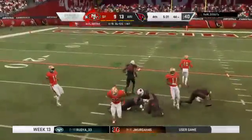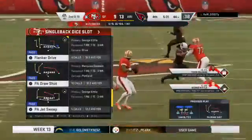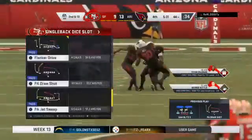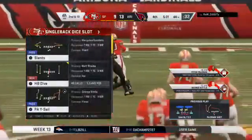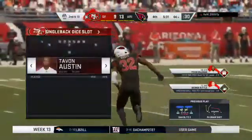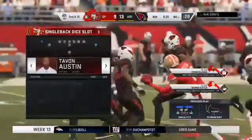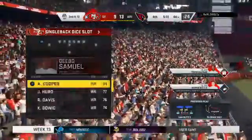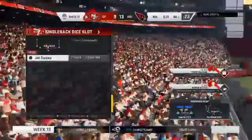And it's knocked away and incomplete. The safety, Budda Baker, there to force the incompletion. It's always a battle. Who's going to win on first down, the offense or the defense? Let's face it, if you've got the ball, 4 yards or more on first down is what you're aiming for. They tried to throw for it there. Nice effort to knock that one away and bring up second down.